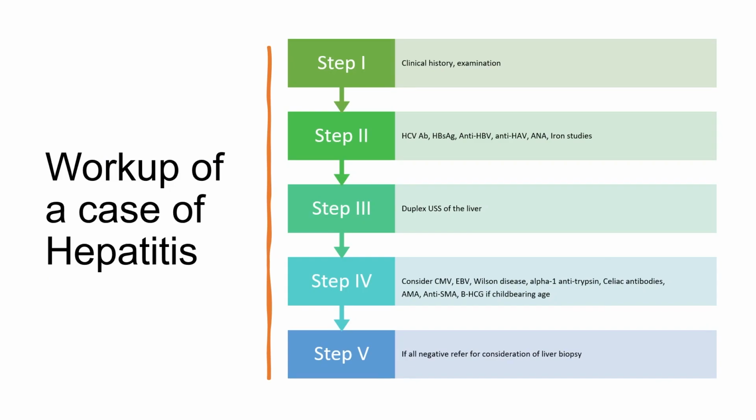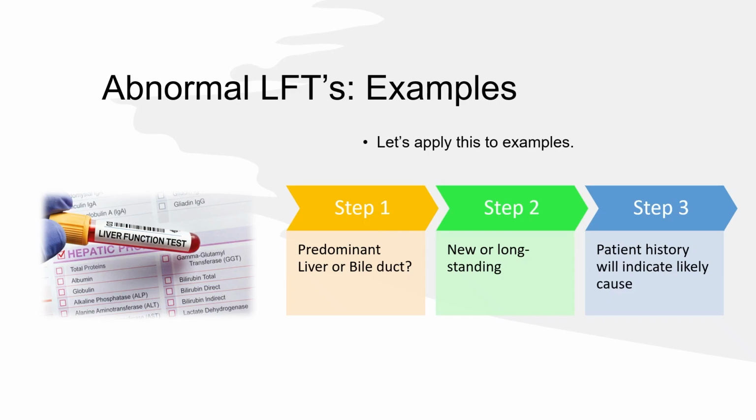Workup, same. It's the same workup in terms of going down these patients, okay? In terms of the history, the bloods, the ultrasound, other causes, and then refer if at that point you're stuck. So let's try and go through some examples. I'll hand over to Marius. He'll go through some different examples of abnormal LFTs.